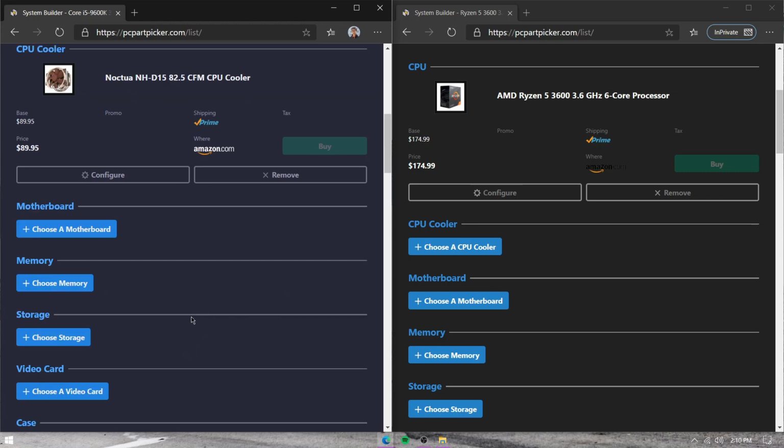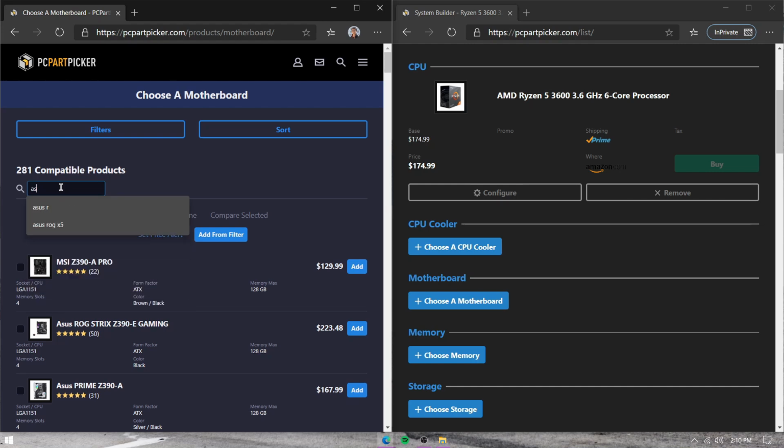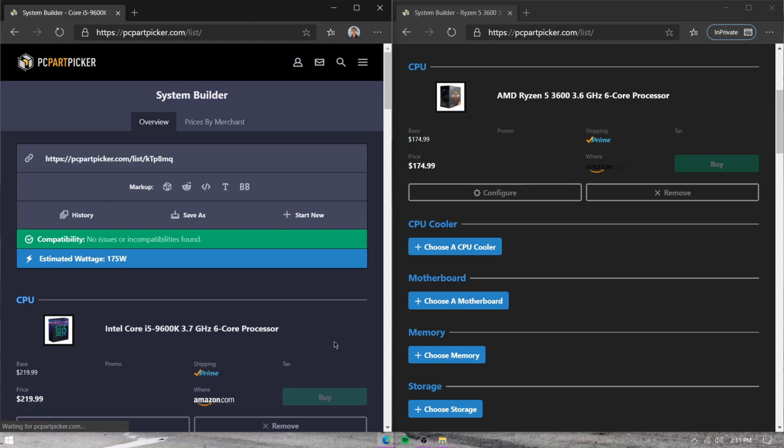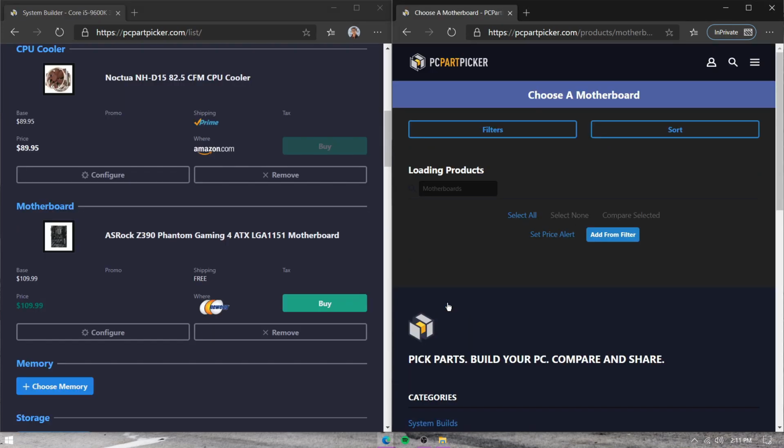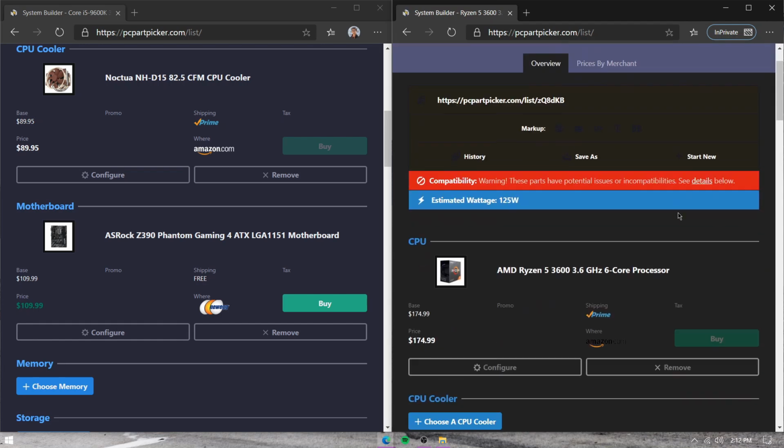Now, in terms of motherboard, we will be going with the ASRock Z390 Phantom Gaming 4. This is a great motherboard with all the features that you will need along with good VRMs. If you require Wi-Fi and Bluetooth integrated in your motherboard, you can go with other options which would be slightly more expensive. For our AMD lineup, we will be going with a B450 motherboard from ASRock as well.